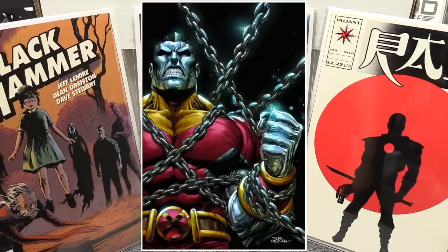And X-Men Gold #30, I'm not going to grab too many. The only one I'm interested in is a Kirkham Colossus variant. It's a 1 for 50. That's a gorgeous cover. Going to look for that one. Recommend you try and get that one if you can. From Oni, that's it for Marvel.